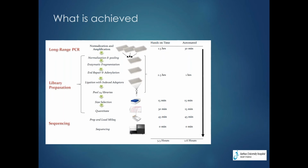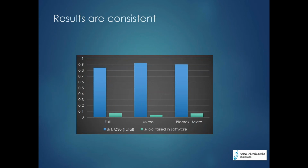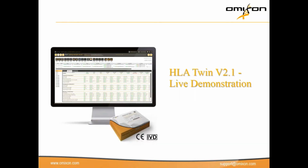What did we achieve? Well, we reduced the hands-on time from 5.5 hours to around 2.6 hours. This is really neat, but once again, the neat thing is that we really have sample tracking all the way through. Results are consistent. If you compare results on a full flow cell versus micro and the Biomek micro, we actually get very, very consistent results.